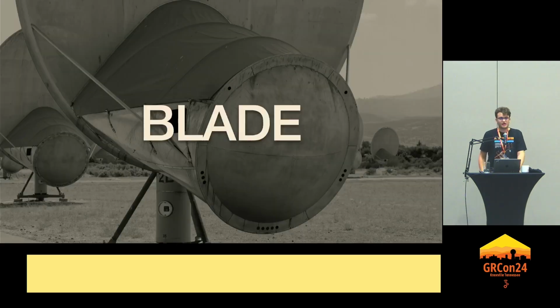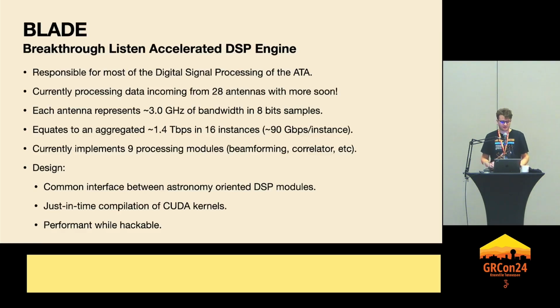I will talk a little more about Blade to make sure we are on the same page. Blade is an acronym for Breakthrough Listen Accelerated DSP Engine, but it's actually an excuse for me to put more Blade Runner references in the code base. Blade is responsible for the digital signal processing at the ATA, and currently in the COSMIC initiative at the VLA. We also use Blade at the VLA, and we are trying to expand to more observatories.